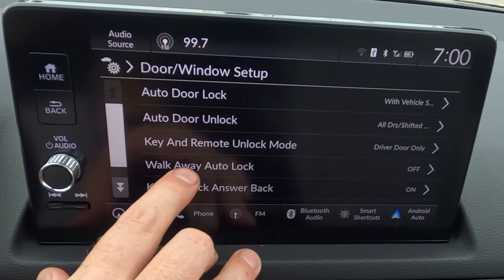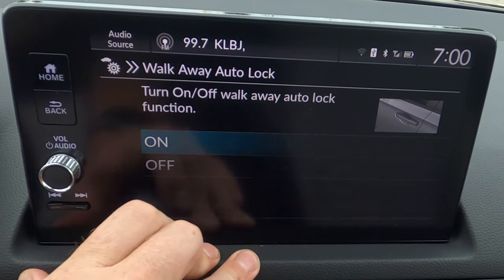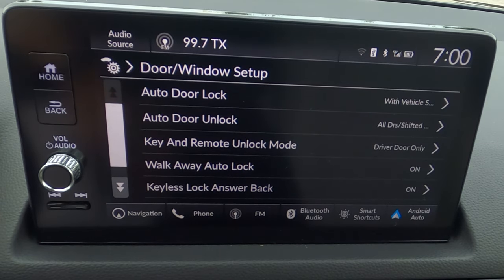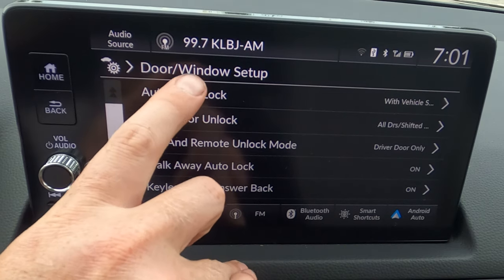Now, the last one is walkway auto lock. I still don't understand why Honda doesn't just make this a default on function. It makes so much sense. Now, what that function is that I just turn on means that if I get out of the car and I have the keys with me and I get halfway into the grocery store and I go, oh my God, I don't know if I locked it and I have my laptop on the front seat. The minute you get outside of 10 feet and you have the keys with you, it'll automatically lock the doors. So walkway auto lock, it's under door and window, right?